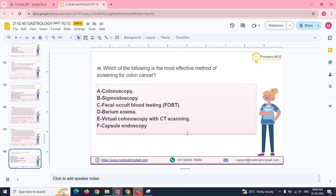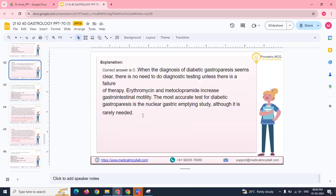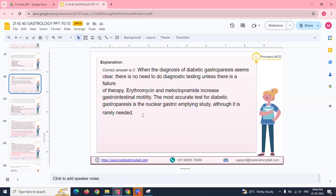Now, explanation of question number 34. Whenever a splash is there, you should suspect whether it is gastroparesis or obstruction. Yes, sir. So here we should give erythromycin for gastroparesis. Erythromycin has two uses. One is as an antibiotic, and the other is that it is a prokinetic medicine also.